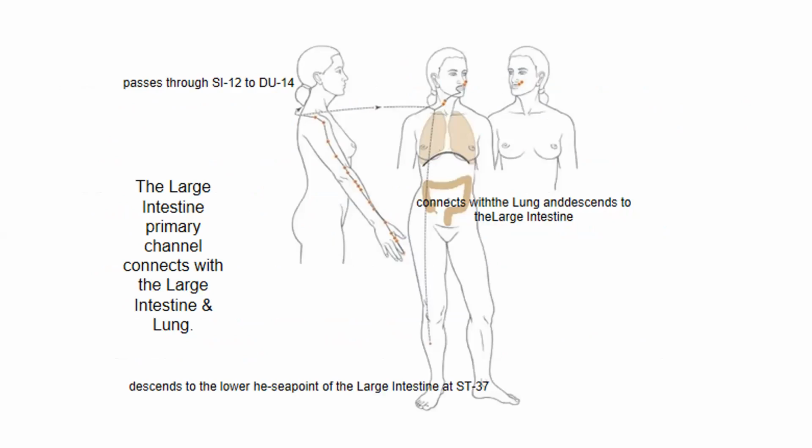Here, in the illustration, it passes through SI12 to DU14, connects with the lung, and descends to the large intestine. So this is the large intestine primary channel, connecting with the large intestine and lung.